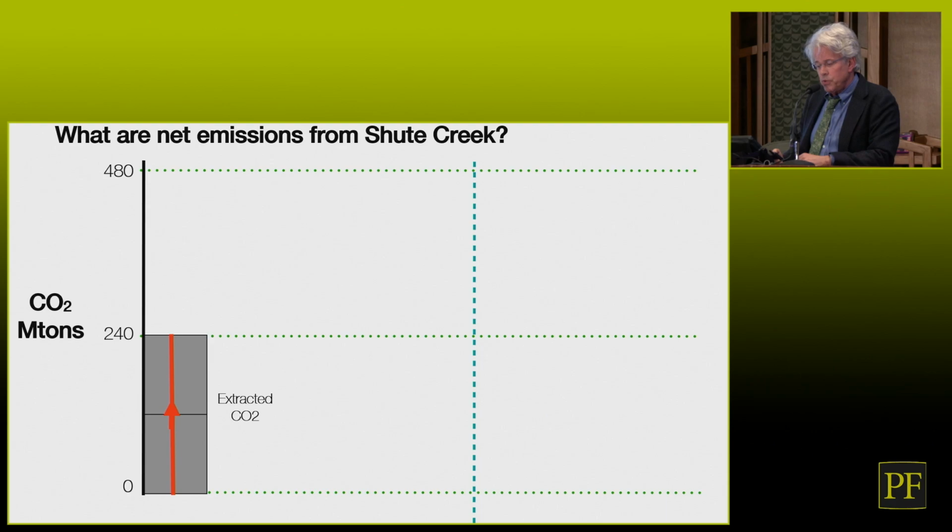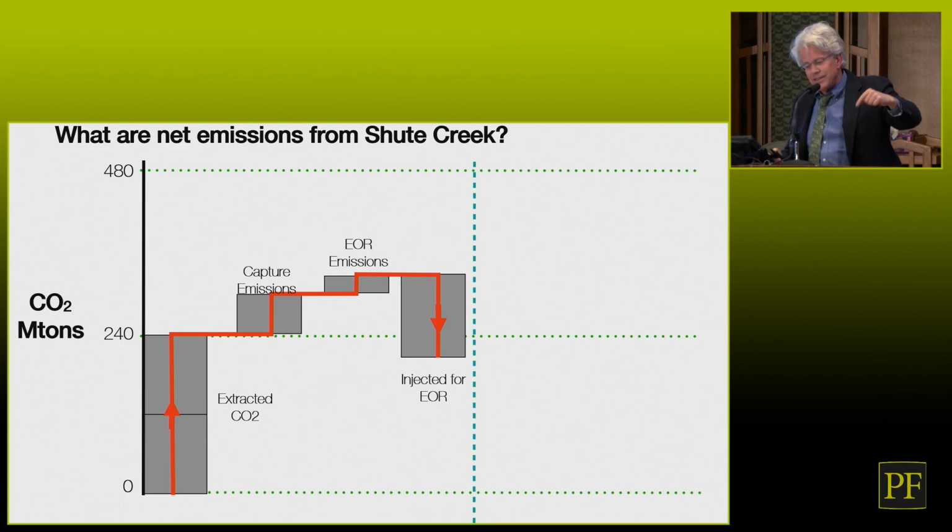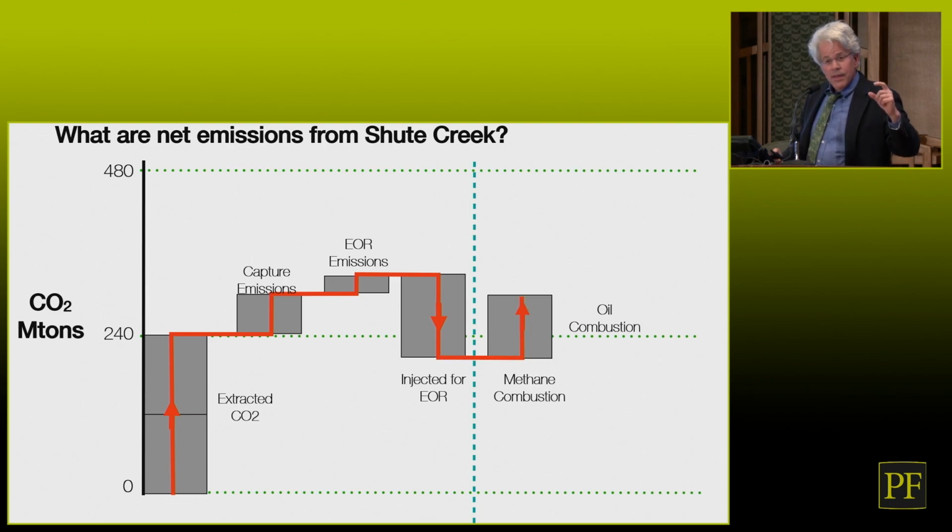So here's how it's worked over the years. They've pumped up 240 megatons out of the ground. I'm approximating here. They emit carbon in order to do the separation. They emit more carbon in order to power the compression. And then they injected half of that CO2 back into the ground. This is what they claim as CCS. This is the big claim from Exxon. They injected half back into the ground.